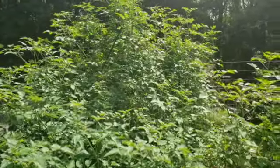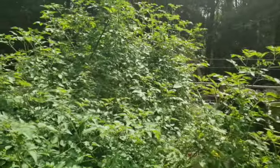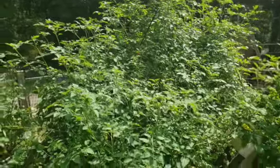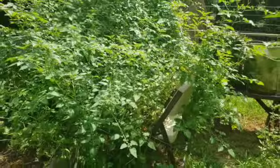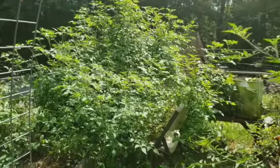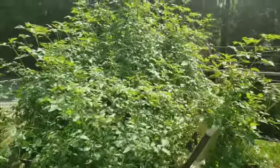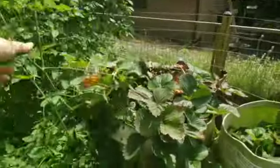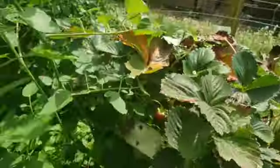Lots of pollinator action though. I feel like I should put a picture to show you a size comparison here. I mean, the chair does help, but this thing is a jungle. This is what happens when you let tomatoes grow on their own. Hiding behind the millions of tomatoes, we have, wow, even the strawberries are being taken over. Oh my goodness, get out of here.